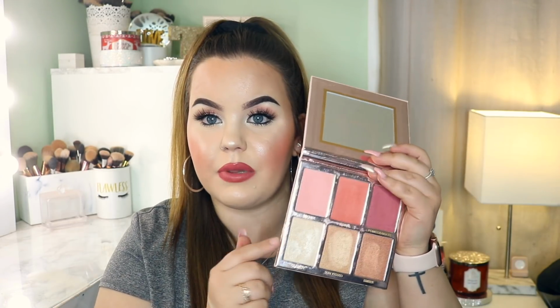I'm gonna be honest, I solely bought it for this one highlight shade because it is crazy. You get 3 different blushes, 3 different highlights. The only highlight I can use on my skin is this one, and then I do use these 2 blushes. This one's a little bit dark for me, but I need to swatch this highlight for you guys because it is absolutely crazy. Do you guys see that?